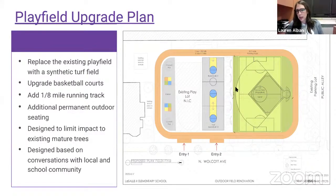We have noticed that a lot of our playground is used very heavily on the weekends and in the evenings by parents of young kids, and we'd like for them to have a place to sit if they need it. We basically came up with this design after talking to local community members, our school community, etc. And this is kind of where we're at with that.